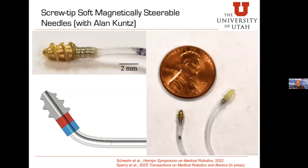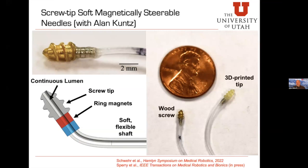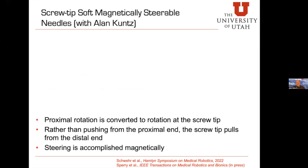So we developed a new invention. It's a new type of steerable needle. It moves away from the pushing paradigm, and basically it comprises a screw tip, ring magnets that have a lumen, and a soft flexible shaft. We're talking about polymer tubing as opposed to metal tubing as in traditional needles. You can make these tips out of metal. You can make them by 3D printing, for example, with a Nanoscribe. But the idea is, we have this continuous lumen that's a working channel all the way from the tip to the proximal end.